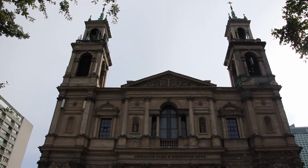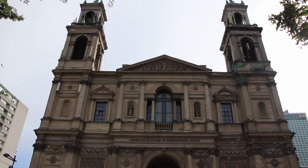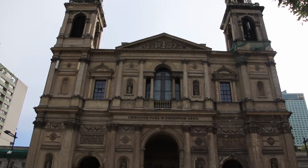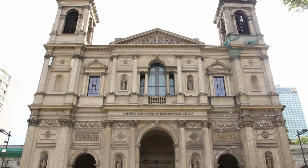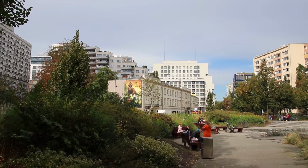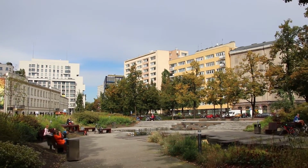A beautiful church from the 19th century is the All Saints Church, just shy of the main boulevard running through Warsaw. I'm on my way to the Old Town now, but I stumbled upon this church, so very beautiful. Really beautiful city parks and plazas pretty much around every corner here in downtown Warsaw.